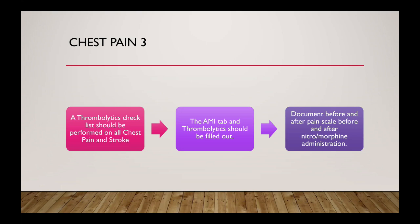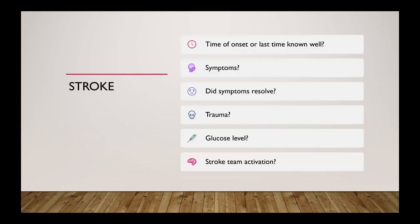But if we can fill that out on the way, this helps shorten some of the time that patient is going without treatment. If we can get that documentation done on the way and hand that off to a nurse or a physician, this shortens that treatment time. The AMI tab and thrombolytics should be completely filled out as part of your documentation. Document before and after the pain scale, before and after nitro, morphine, or other medication that is administered.